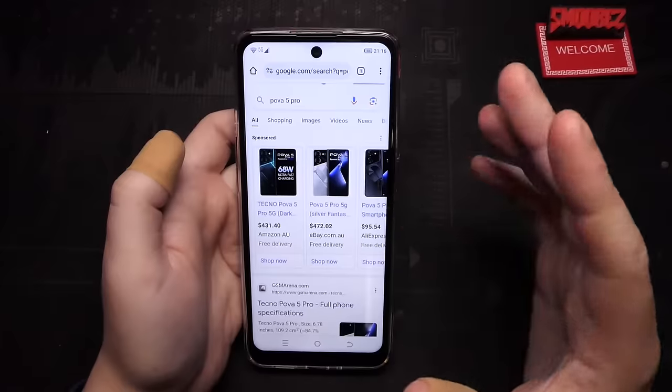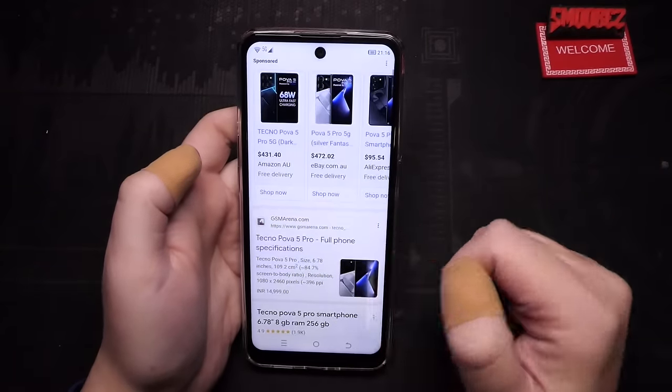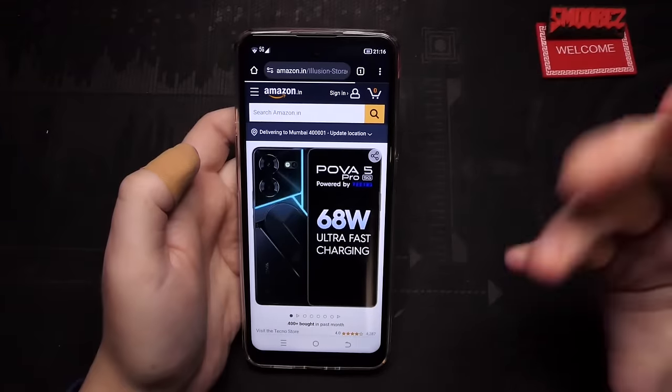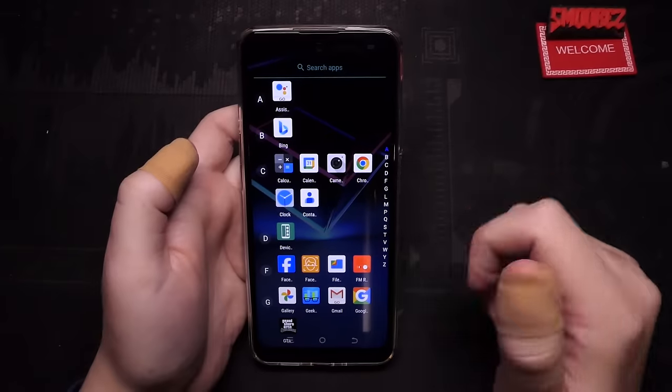It can be done. If we were to try social media, it may struggle, but just for quick browsing on Chrome, it's perfectly fine. See, look, Amazon India. But that was fast too. Unlike the, was it the V phone where it was just chugging along? Honestly, pretty happy with the browser performance.